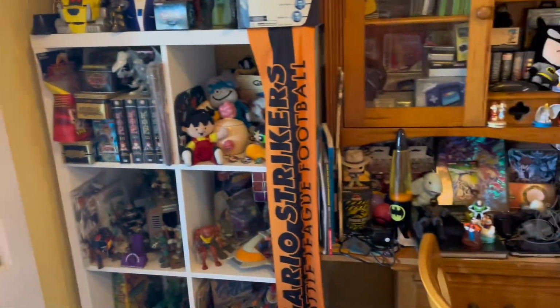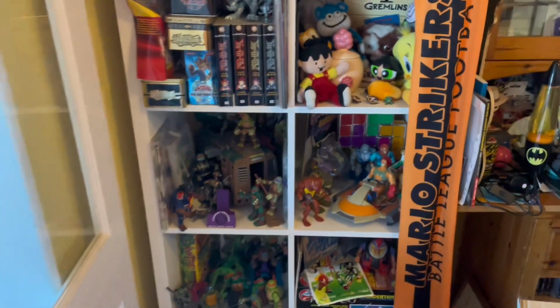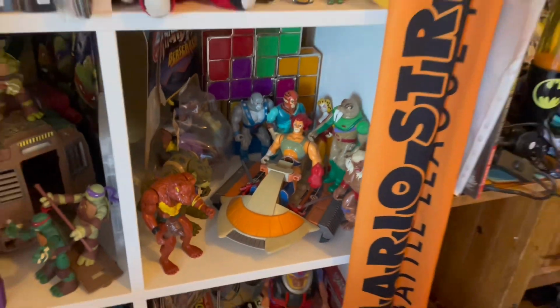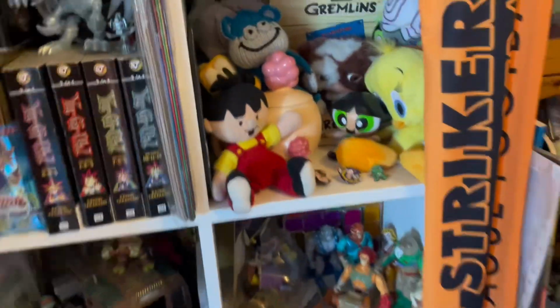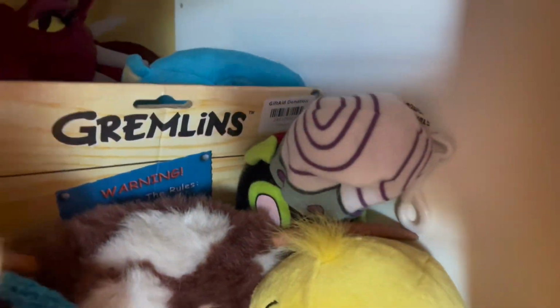I'm still sort of working my way through it, trying to see what I'm attached to, what I'm not attached to, and want to have the things that I am attached to, like all this Yu-Gi-Oh stuff. I need to display that across multiple of these cubbies because it's taking up too much room. I have been collecting more Thundercats because they were in a massive bundle of toys that I had, so that's going well. It's nice to see those coming in. Another Powerpuff Girls thing in there. Also Mojo Jojo, shout that guy out.